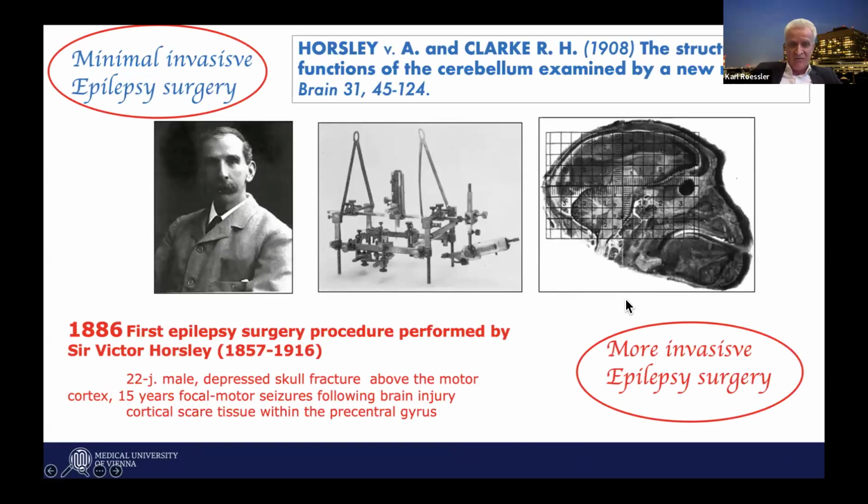As we talk about a minimally invasive topic today, I just want to remind you with my first slide that minimally invasive epilepsy surgery and open epilepsy surgery are a parallel development. Victor Horsley is referred to as having done his first epilepsy surgery 140 years ago, but at the same time he developed the first stereotactic frame for monkeys, because he was investigating structural and electrophysiological issues in monkeys' cerebellum.